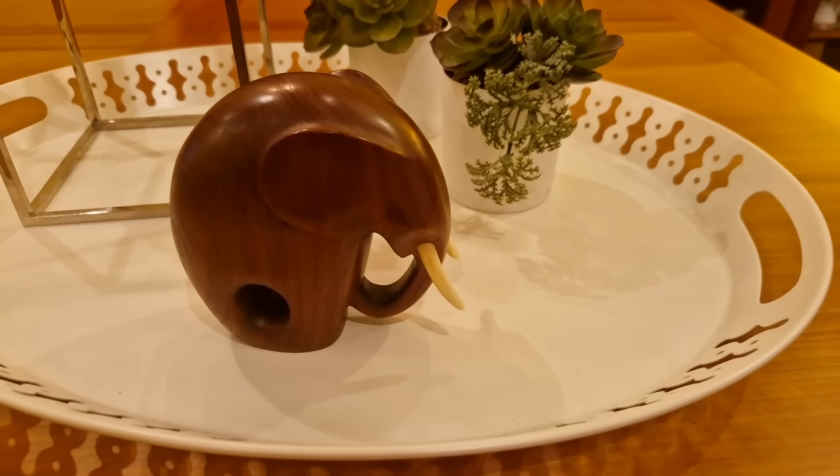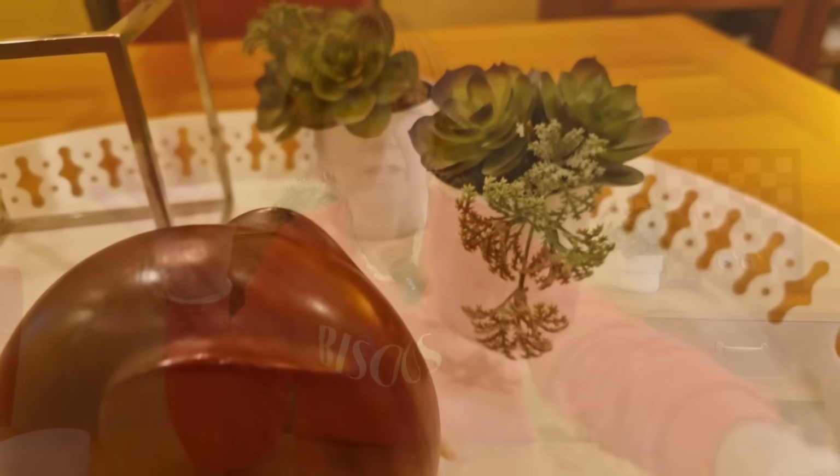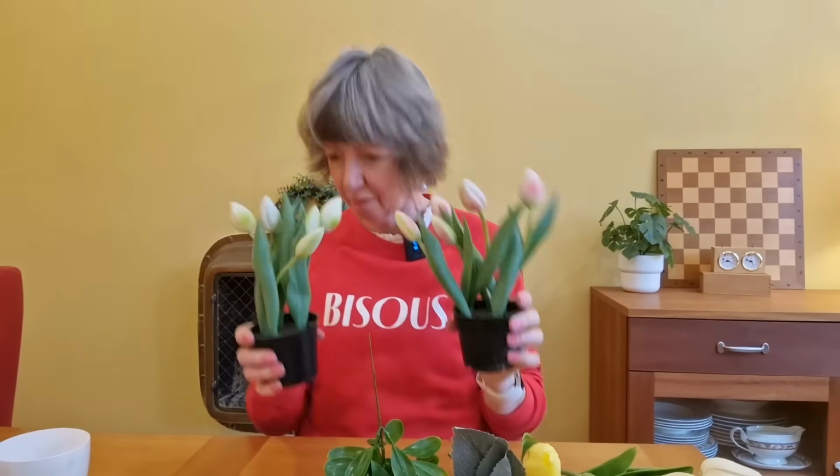Right, what next? Ooh, all the flowers, all the flowers. Right, so what do we have here? I'm going to start with tulips. Let's start with the tulips. Tulips from Amsterdam. Right, the two plastic pots of tulips, I do like those because sometimes I actually use them outside. So those two are staying, definitely staying.